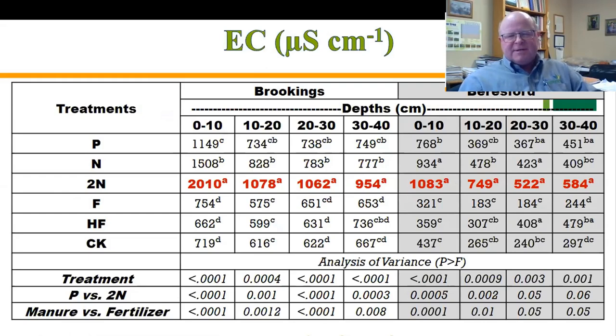Electrical conductivity was increased with a 2N manure rate, which we expected to happen, a little bit more salts in that manure. And we see that effect more greatly at Brookings because those salts are more contained in that lagoon from that dairy facility, whereas at Beersford, it's an open feedlot. And there is a containment lagoon around the feedlot that catches the runoff. And so some of those salts are getting away into that water, and then we're hauling the dry matter or the manure on the aprons out to the plots. And you can see it elevated there. Even with the phosphorus and nitrogen-based treatments, it's elevated somewhat when we compare it to the commercial fertilizer treatments.